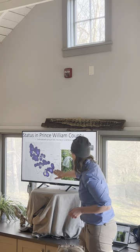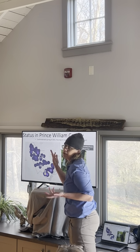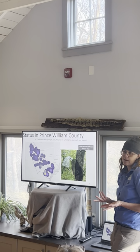Because this is Prince William Forest Park down here, probably in the Marine Corps base, it probably has spread more there. We just haven't seen it. But you're not really going to see it in mature forests either, because that's not really its habitat.